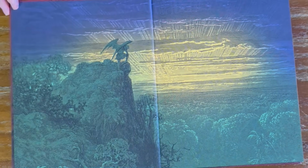Look at this frontispiece. Can you just see that? There's Satan himself. He's on a cliff overlooking Eden, with this beautiful sunrise.